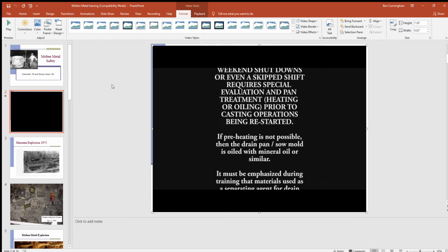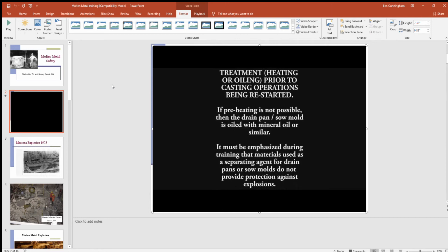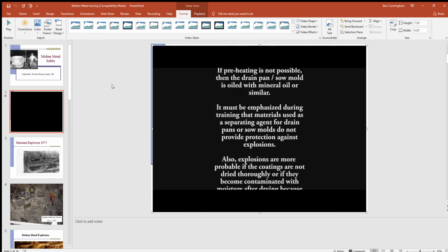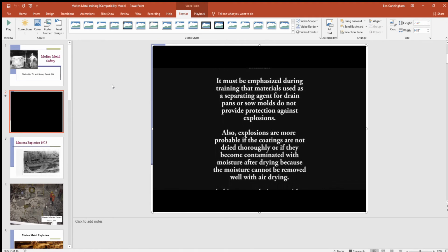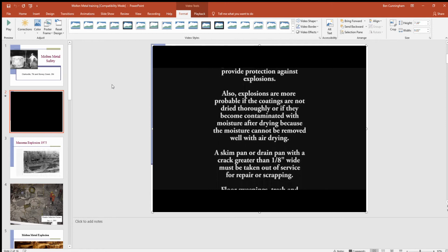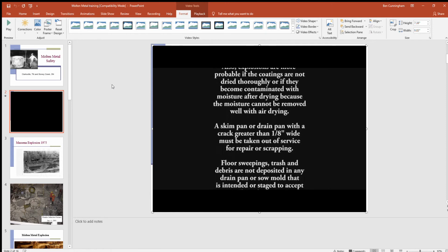If preheating is not possible, then the drain pan or sound mold is oiled with mineral oil or similar. It must be emphasized during training that materials used as a separating agent for drain pans or sound molds do not provide protection against explosions. Also, explosions are more probable if the coatings are not dried thoroughly or if they become contaminated with moisture after drying, because the moisture cannot be removed well with air drying.